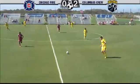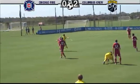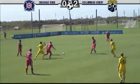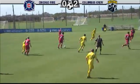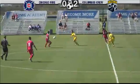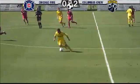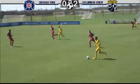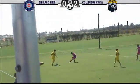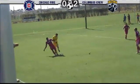Will Trapp, Akron product, Crew homegrown. Slew of homegrown signed by the Crew over the last year or so. Crew Academy, along with the Chicago Fire Academy, two of the most lauded programs. The 2012 MLS Super Draft, you saw 13 players from the Chicago Fire's youth development drafted within MLS.